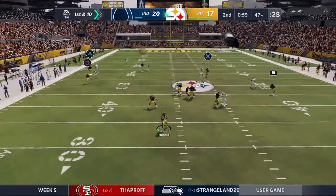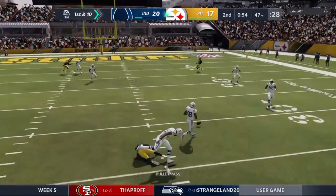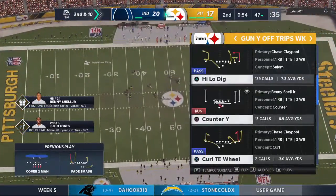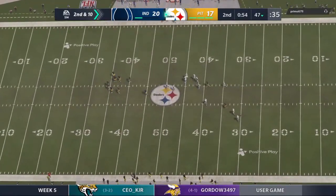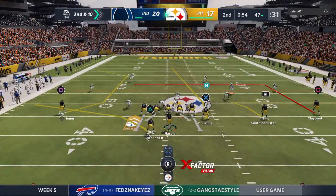Now a shotgun snap as they'll look to throw. And that's going to be incomplete. Too tough to hold on to that one. It's second down. Even without a ton of pressure in his face, it just shows how difficult it is to pick apart his own defense. Those guys are sitting back, and they're not playing receivers as much as they're playing the eyes of the quarterback and when he delivers the ball.